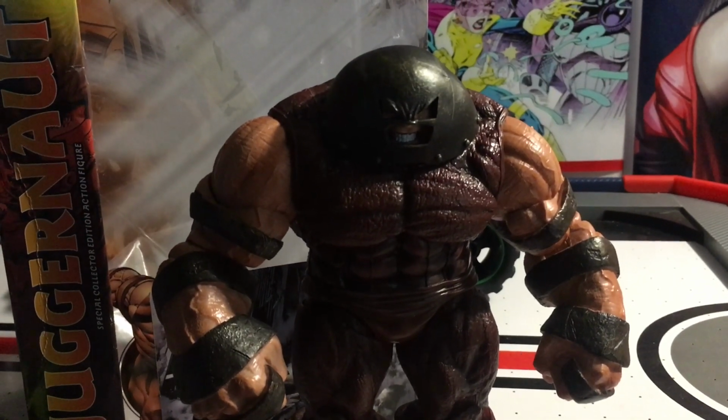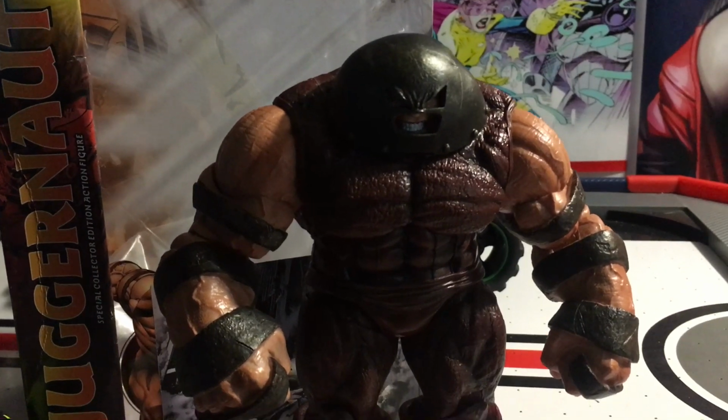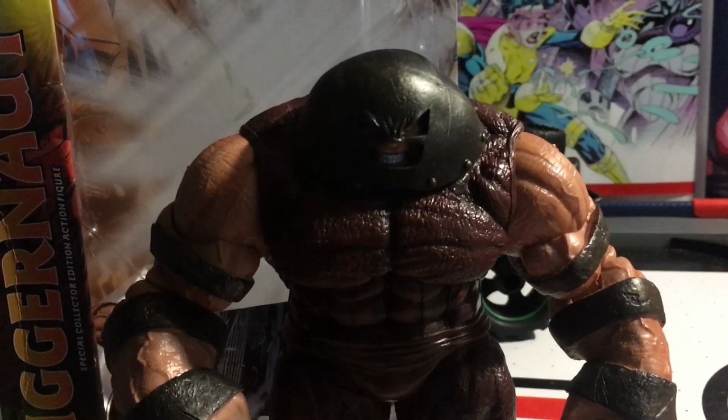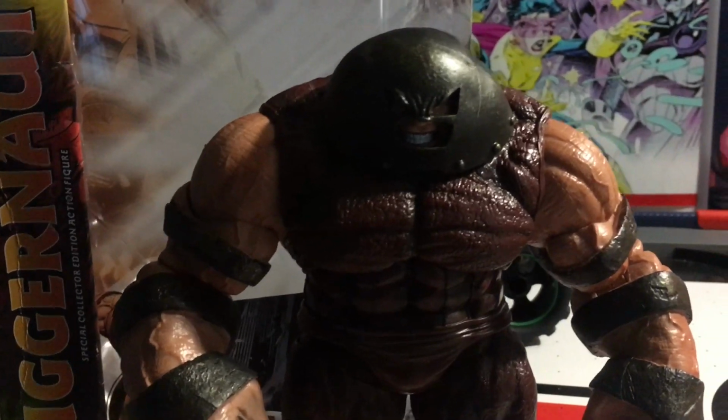But yeah, that's pretty much it I've got for you guys today. Like I said, we're getting a good look here at him. But like I said, this is the best Juggernaut figure. I just got him. It's been out for a while. I think it's harder to get.